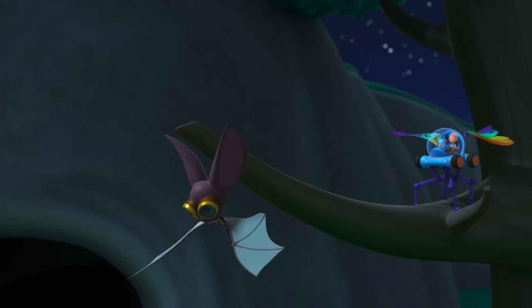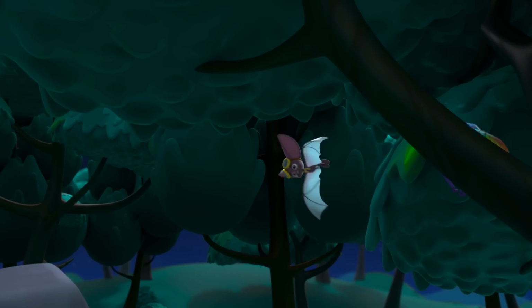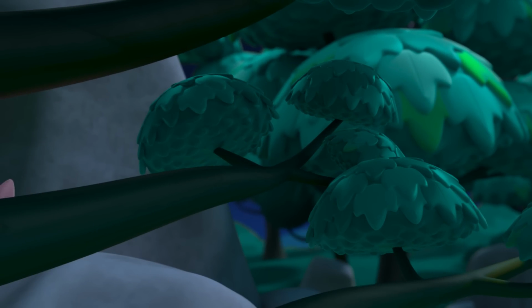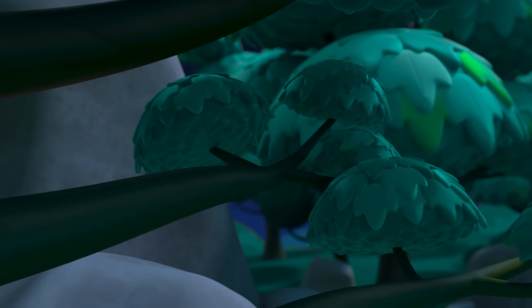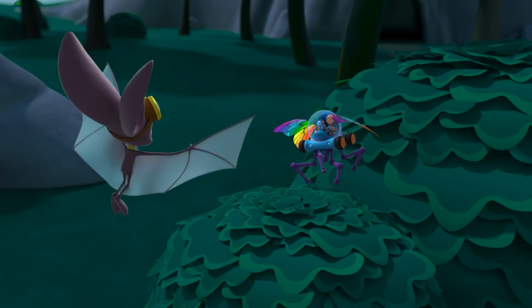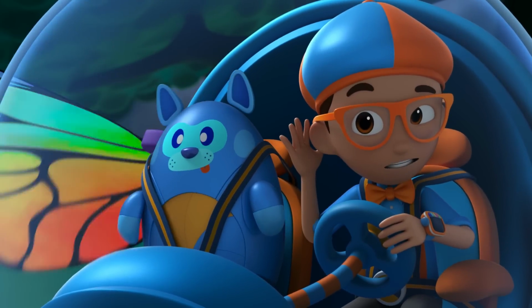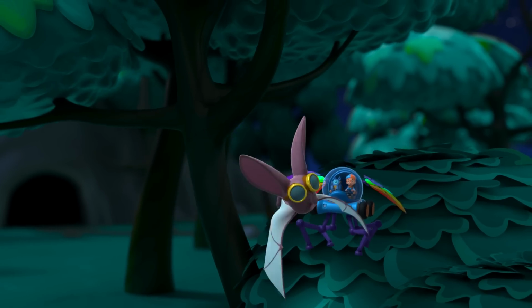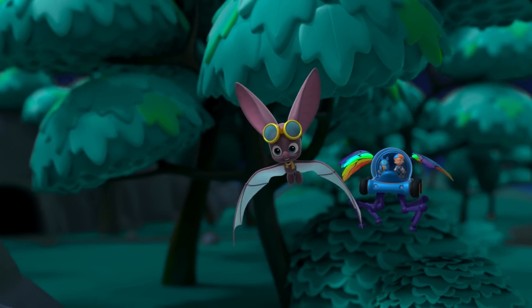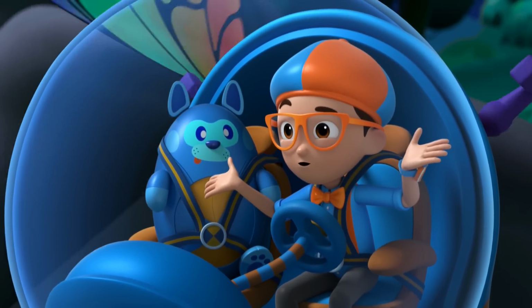Got it. Let's go. Whoa, it's so dark. Twigs, branch, look out! Whoa! Blippi, didn't you hear that tree? No, I didn't. Wait, did you say hear the tree? Yeah, I can hear everything in my way. Heads up, rocks! Whoa! How do you do that?